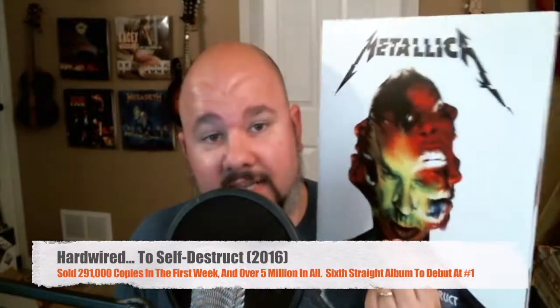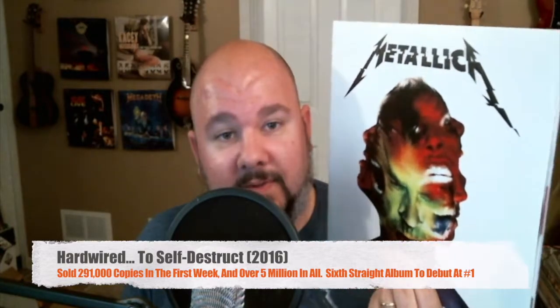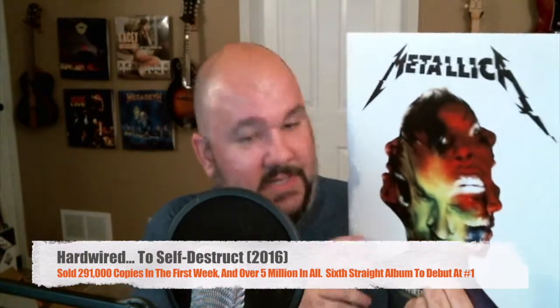Well, what can I say about this? This is what people really wanted when they started coming back with more music. This is Metallica's Hardwired to Self-Destruct. It's a gatefold. They released a couple different versions of this with different colored vinyl inside. This is just your standard black, which is all I really needed. I didn't really care if I had got the red one or whatever other colors they put it out on.